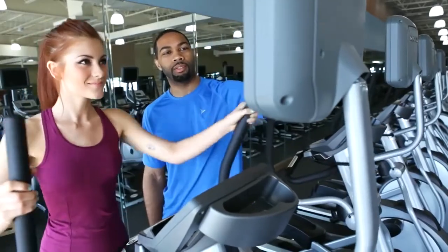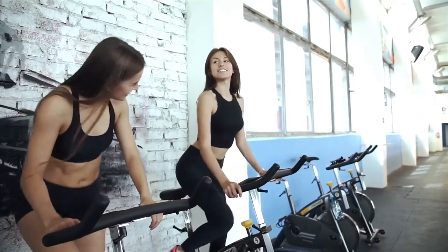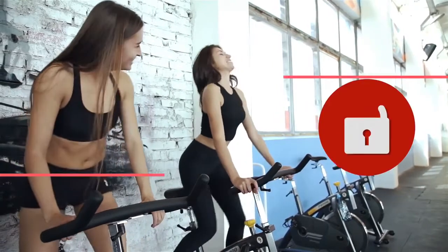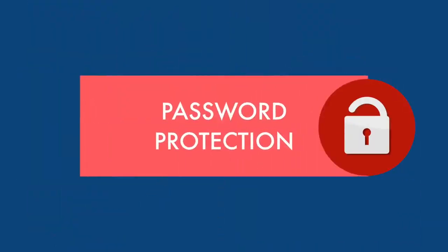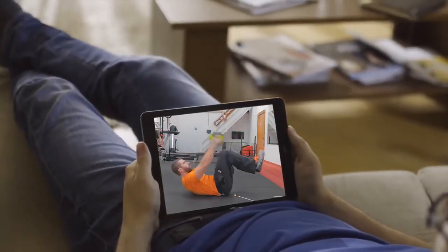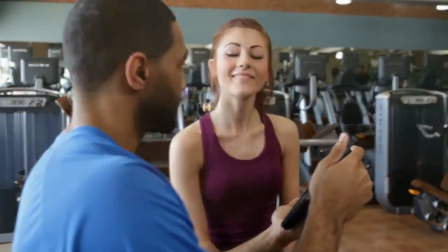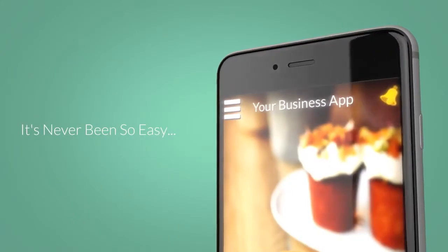What about health industry? If you're a personal trainer, clients can now easily book training sessions with you or a spot in your spin class, all within seconds from within your app. Ever wanted to upload your workout videos and diet plans to a private members area? Well, now you can. Here you could charge clients an extra monthly fee to access your content, or just give it to them as an added perk for being one of your loyal customers. It's never been so easy.